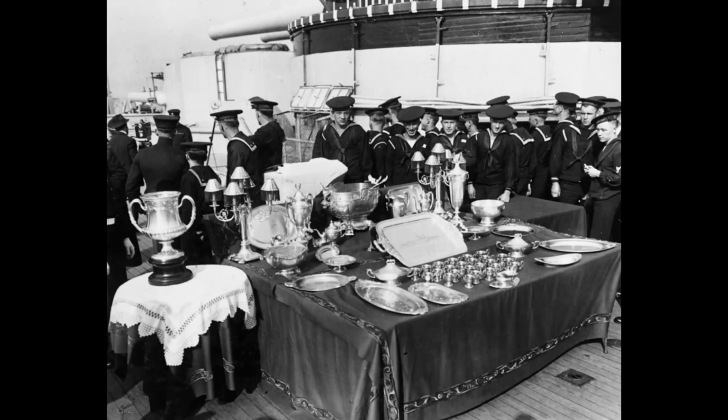Things like silverware, which are made for a specific ship, are a little bit different. They might sometimes go to a museum, they might sometimes go into storage, they might, depending on who funded it, get returned to a funder.